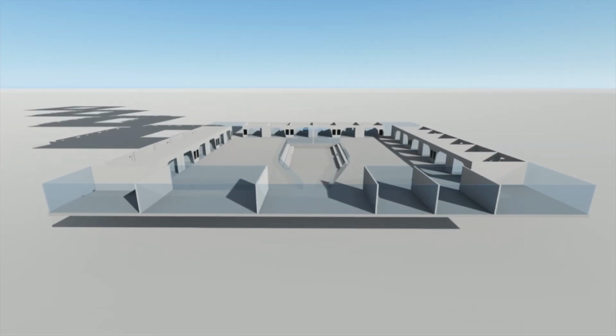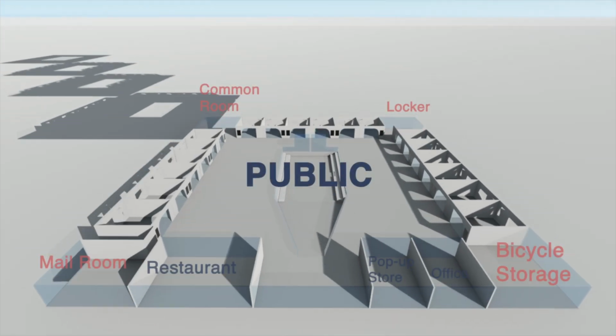The first layer is a public open space available to everyone. The second layer is a community layer for residents to meet and collaborate. And the third layer is an individual living pod. The first floor has the main public area. It also features pods and some retail space.